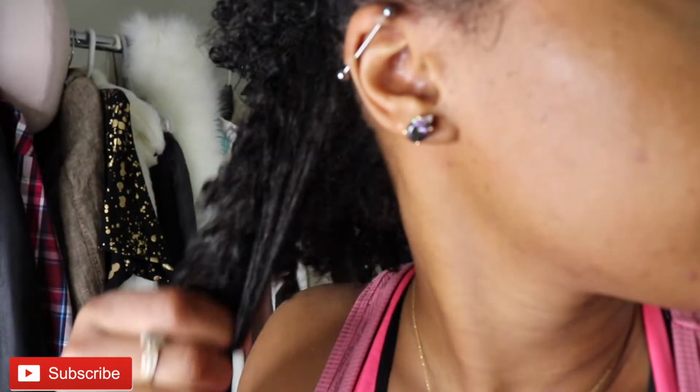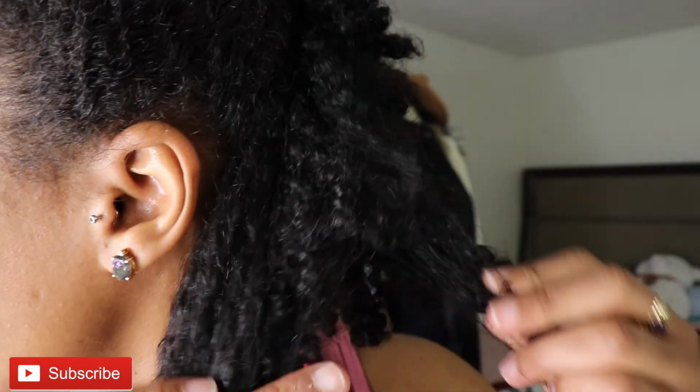So how my hair looks like before deep conditioning. And then I will show you after. By the way, this is what I use a lot, like all the time. This is my go-to when it comes to deep conditioning my hair. I'm just hoping I don't make a mess because I have carpet all over my floor. And you guys know that's messy. Ooh, I just dropped something on my bed.